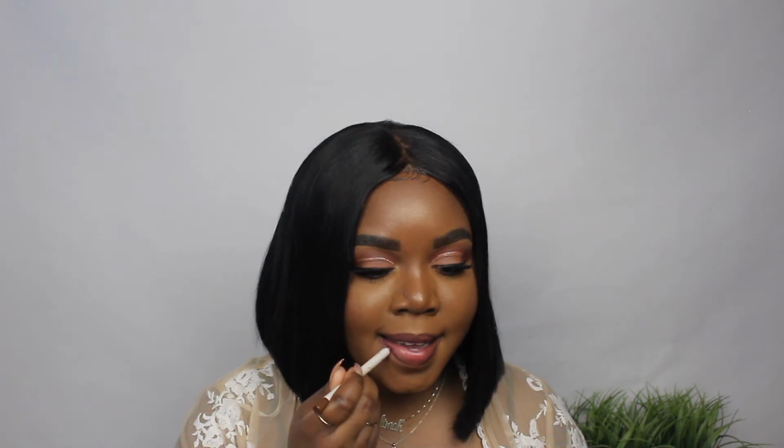Okay, so for this last lip, of course I want to end off with a nude just because that's just me and that's what I'm going to be wearing for the day. So I'm going to go ahead and line my lips, of course, with BFF3 by Colourpop. And for lipstick, I'm going to take Darlingly Nude by Maybelline, another affordable option.